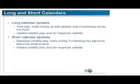But just like with the long calendar spread, where time decay helps you and the volatility of the currency hurts you, it's just the opposite here. In this case, if the underlying currency sits still, then you get hurt by time decay, but if it moves a lot, then you can profit from that volatility.